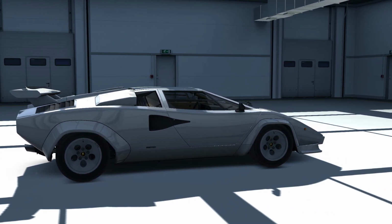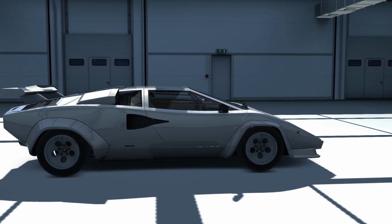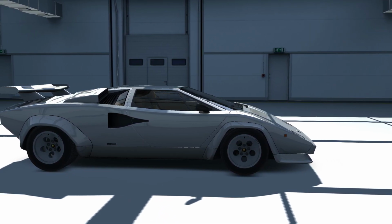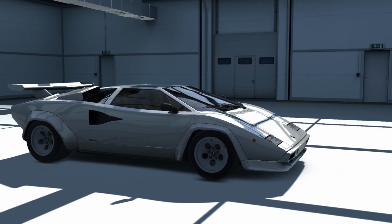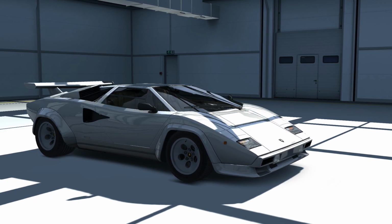I'm not going to be racing this car. I'm just going to be turning a few laps in Barcelona, Circuit de Catalunya. I'm going to do maybe a couple laps, and I'll just give you guys some feedback on how the car handles, how it feels, and that's the end of it. So I'll see you guys on the racetrack.